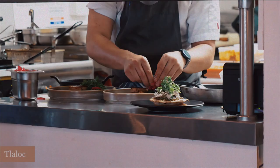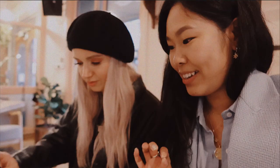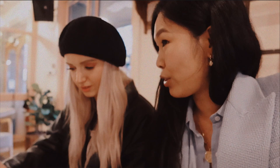Our final stop of the day, a newly opened restaurant for margaritas and tacos with Hannah and Luke. How do you pronounce it? Talok. And it's the first day of opening, so we're very lucky to get a table. And we can't decide on what we want. Yeah, so oysters come in a set of three. So like, there's three of us.